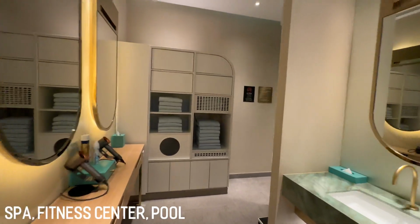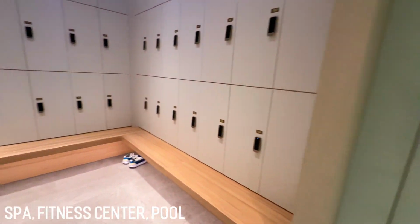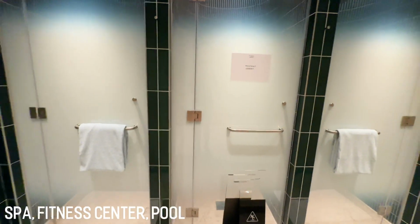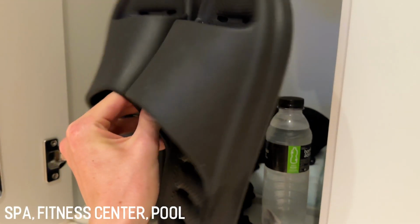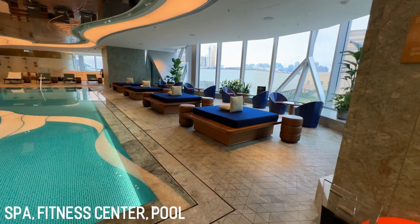Here is the men's locker room. Very sophisticated. I really liked it. Very clean, modern, plenty of lockers for everyone. Although if the hotel is full, I feel like this place could feel pretty crowded. But they have plenty of showers, all very modernly designed with those Momo bath soaps. They even give you slides here to wear, which I like. And then here's the pool facility.